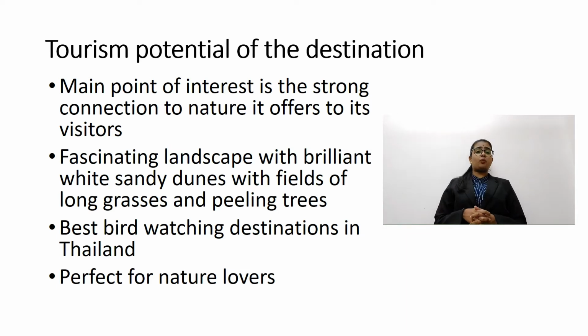Covered in brilliant white sandy dunes with fields of long grasses and peeling trees, the landscape of Phra Thong is indeed fascinating, especially given how different it is from the lush mountainous terrains of nearby Kora and the mainland.